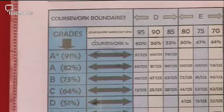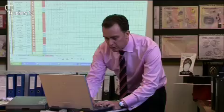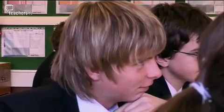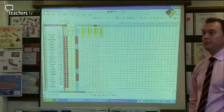This target plays a vital role. Let's find out what I think your target grade should be. This is the big reveal. That's what I've set currently for your target grades. They can only go up or they can stay as they are. So I can see some of you looking at, oh my God.